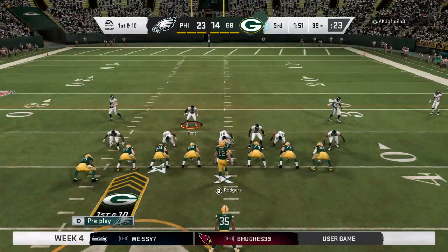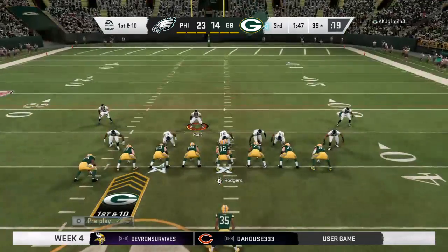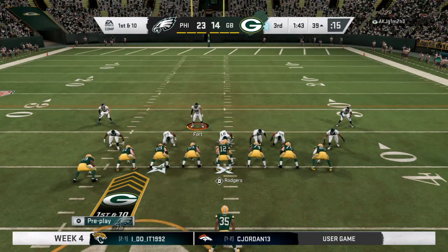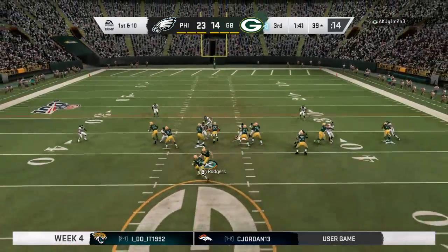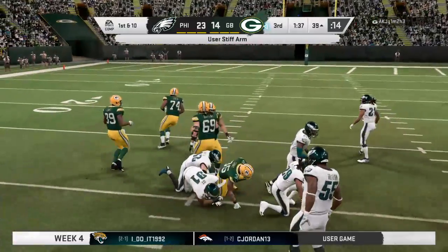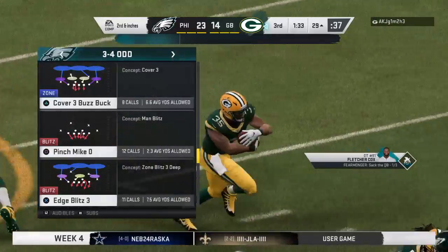58 right there. Ready? Check. 30. Right back to him on 1st down. It's another 10 yards on that one and another 1st down.